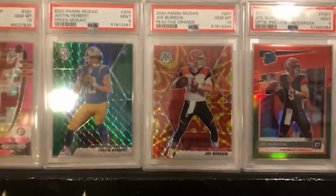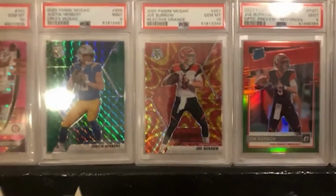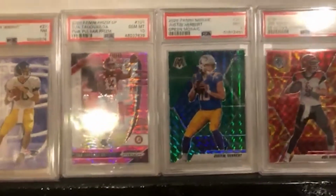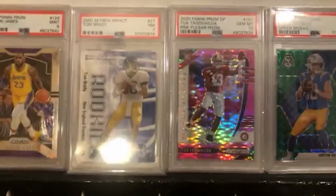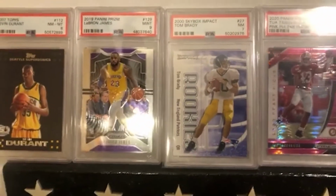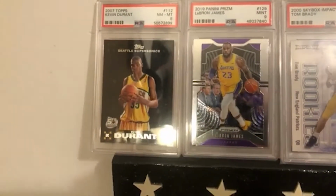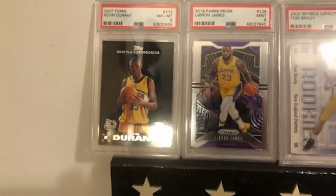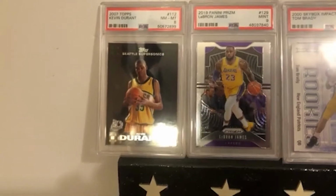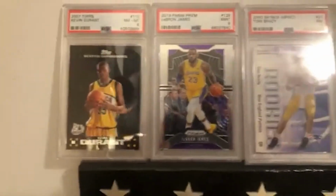There's a Gem 10 Reactive. I already sold a Burrow Base 10 and a Burrow Red 10. Here's a Niner Base Green Herbert 2 of 10. Brady Rookie. That was the one that I had the question for, that won the free break. And then we have a KD Rookie 8. I'm going to have that cracked and resubbed because I need to get at least a 9. That card, if it's a 10, is going for over $3,000. So I'm re-cracking that.